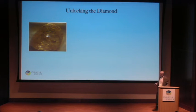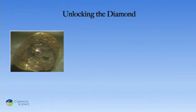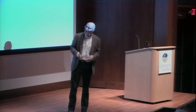So we have a diamond like this. How do we unlock it? So here's a typical diamond that we might use. Now we're kind of lucky because these super deep diamonds, they tend to be the grottiest, not always, but they tend to be really grotty, yellowish kind of diamonds that nobody wants, and you use them for industrial use.